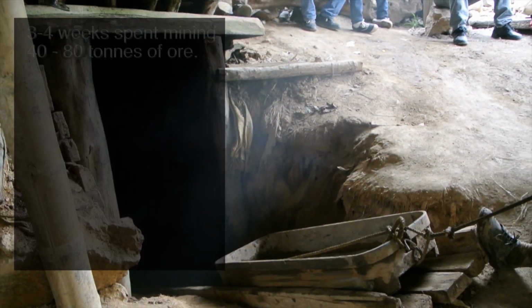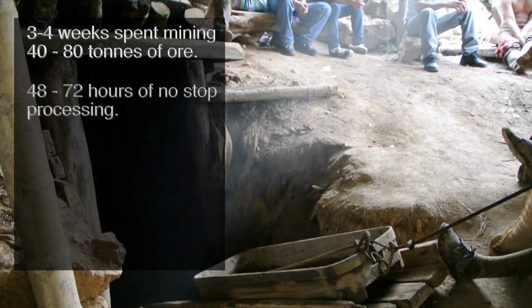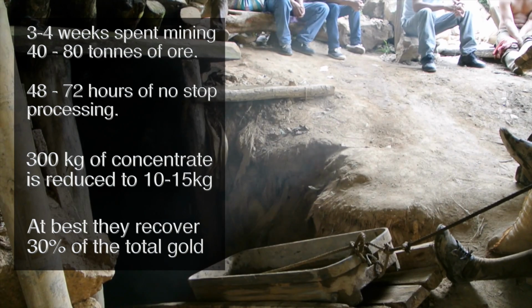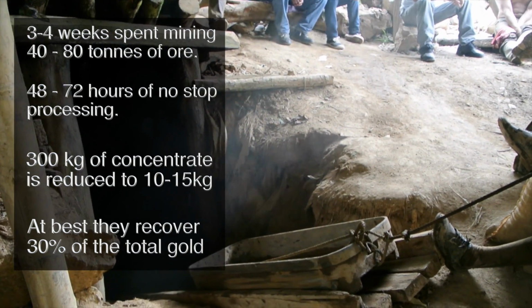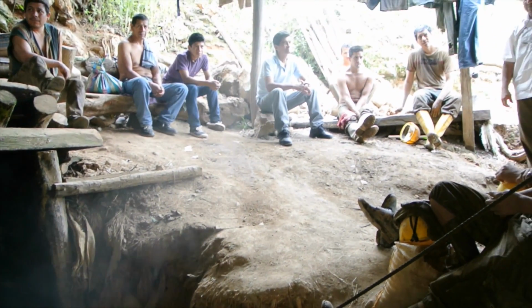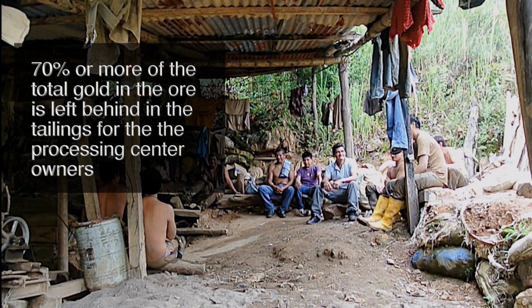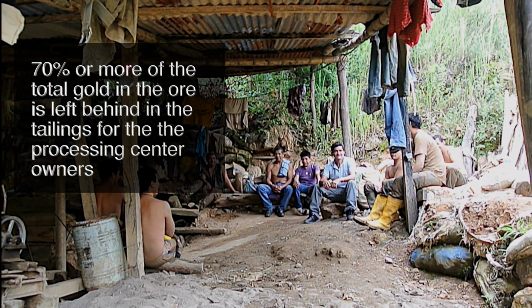Miners work for over a month amassing enough ore to then spend 3 days processing it at one of the Portobello plants. At best, they recover 30% of the total gold in their ore. This means that miners who pay the process plant owners to use their plants are leaving behind nearly 70% of the gold they mined.